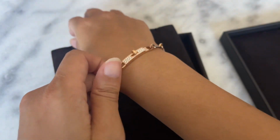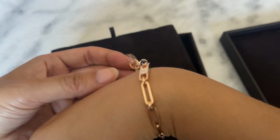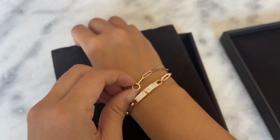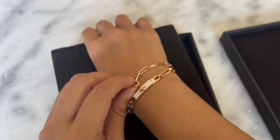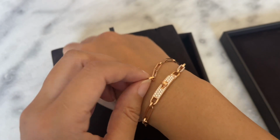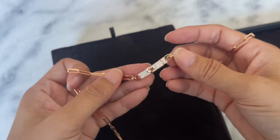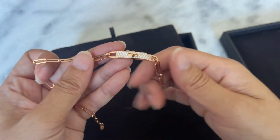So how I intend to wear it is as a double bracelet, like so, or as a necklace or a choker. So it can be worn three ways.